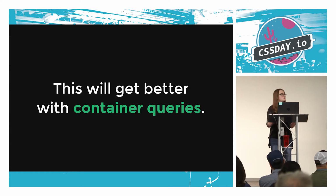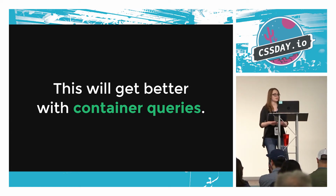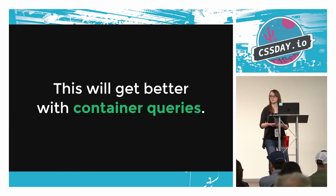And right now, we're relying a lot on our viewport. That's where all our media queries take place. But this is going to get better once we start getting container queries. Has anybody heard of container queries in here? Raise your hand. A couple of you guys, cool.